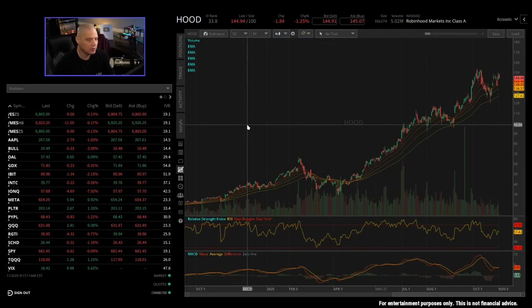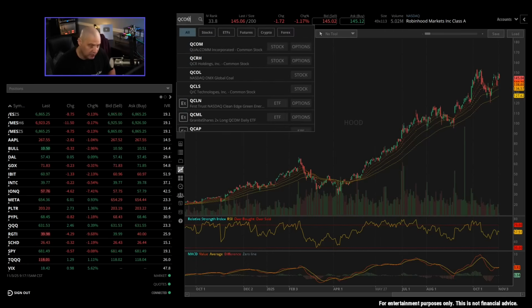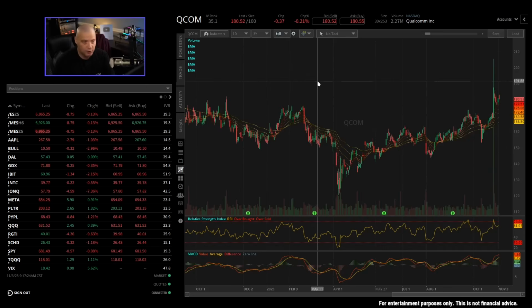Now let's get into some more of the semiconductor stocks that are reporting this week. There's a couple of names that are reporting this week. The first one, Qualcomm. Qualcomm reports after the bell on Wednesday, on the 5th, so we'll play this with HOOD. So this is another trade. Probably won't put on today. I'll wait till Wednesday to put on.